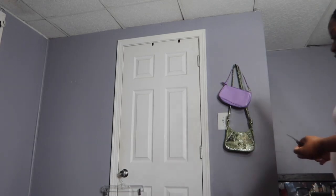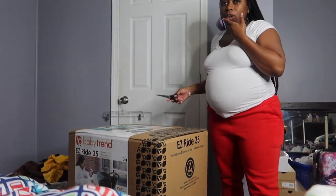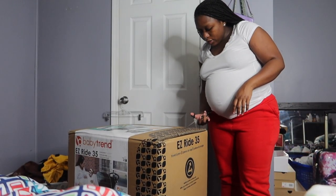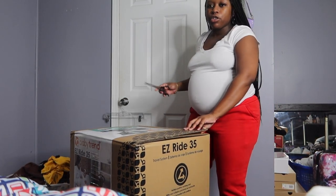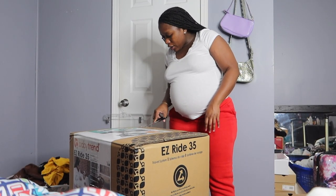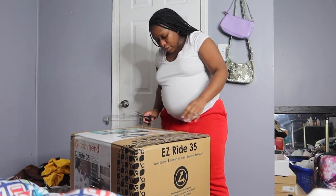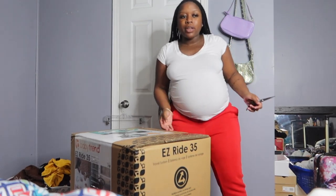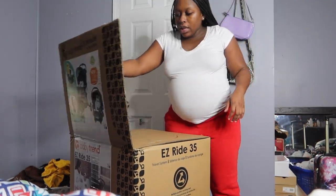So I'm about to go ahead and open this up. This was also off the registry. Let me put the camera down so y'all can see. But this gift was also off the registry, y'all. And we appreciate it. The car seat, I mean her swing, was also off the registry too. So yeah, a lot of people came through, and I'm so grateful for that. So let's go ahead and open this, and then somebody else is going to put it in the car later.